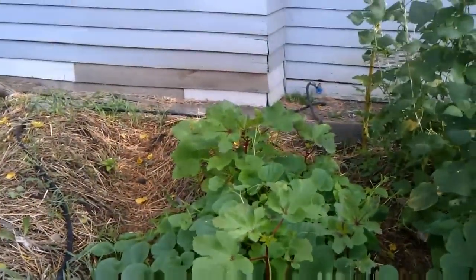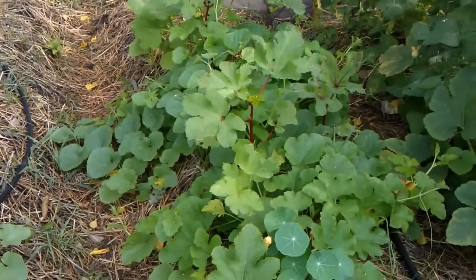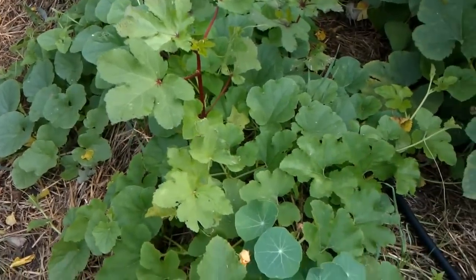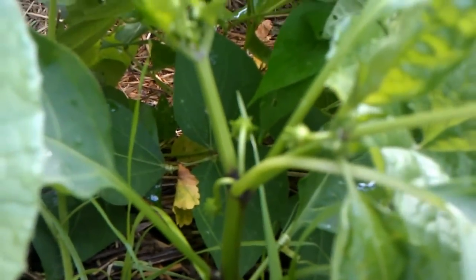Moving on to this row, I don't know if you guys remember last year, but I had okra growing on here, and I had one lemon cucumber plant. I have okra, both red and white varieties of okra going. I have a couple of jalapeno plants that are down in here. Here's one actually, and you can see it's getting its first flowers, which means we'll be producing fruit here soon.